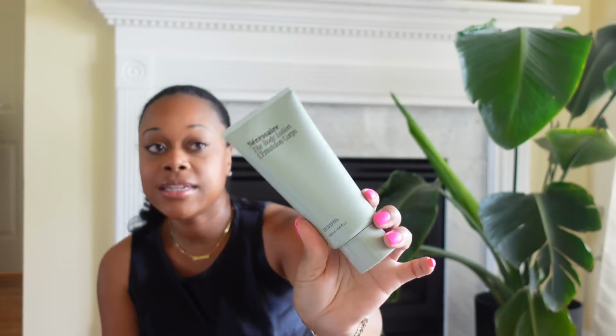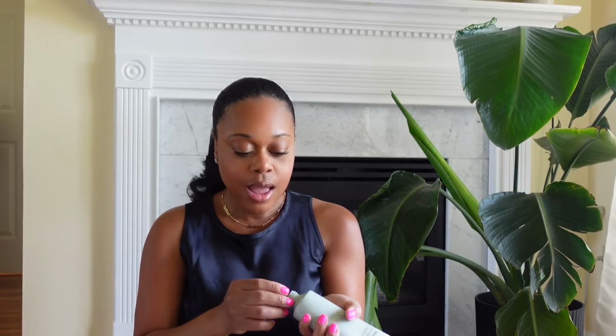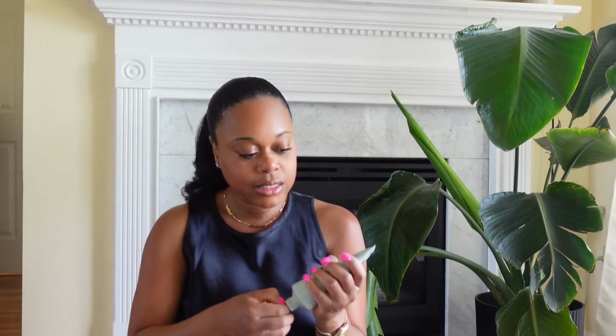And then they also sent me their new body lotion in the eucalyptus. And this is a limited edition, the fragrance free one. I just use that one on my hands. I don't care for it on my body. It doesn't have a scent. But I'm really excited to try out the eucalyptus one because I love the eucalyptus scent, like I said. And so I'm hoping this body lotion does not disappoint.